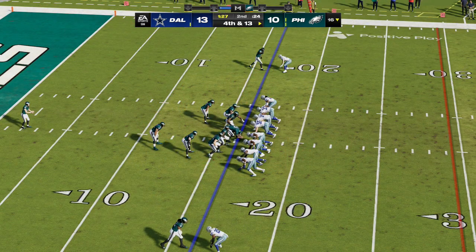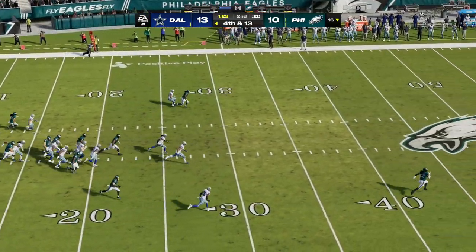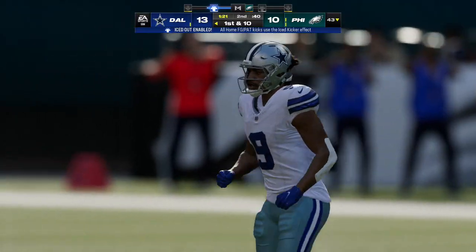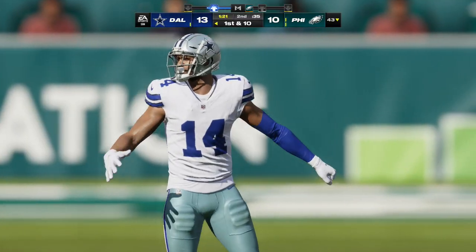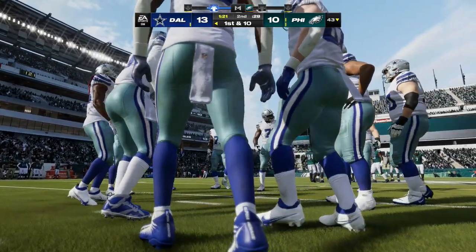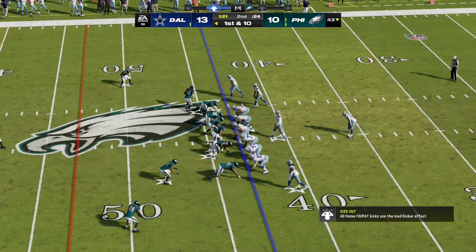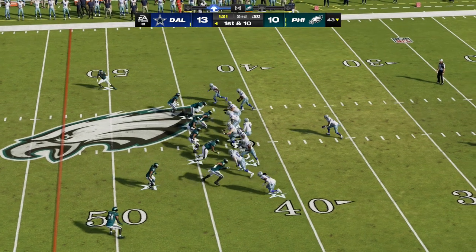On 4th down, punt coming from Braden Mann. And now a fair catch called for and taken just outside the 40-yard line. 37 yards on the punt with no return. And out will come the offense as they take over. Good starting position for the Cowboys here as they come up 1st and 10 at their own 43.